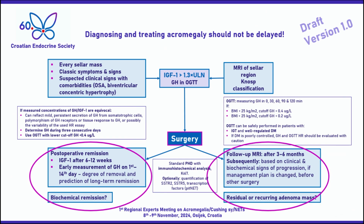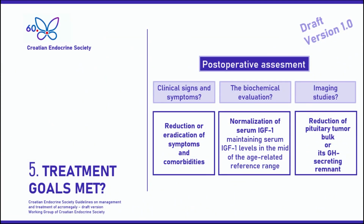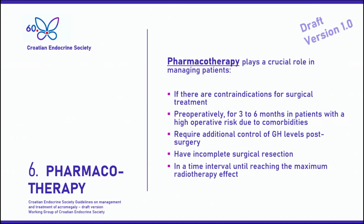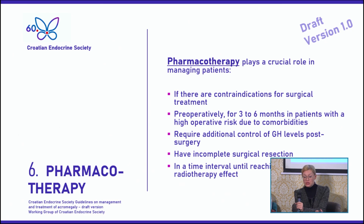Of course, biochemical remission is not the only thing that we should assess in acromegaly as postoperative remission. Besides biochemical evaluation, we should also assess clinical signs and symptoms and, of course, reduction of the pituitary tumor bulk or its GH-secreting remnant. As Mladen already told us, and Professor Krnić and Professor Doknić, biochemical evaluation is the cornerstone of the postoperative assessment, but it should always be taken into account in the context of clinical signs and symptoms and the imaging studies or tumor volume reduction. After surgery, pharmacotherapy plays a crucial role in managing patients.